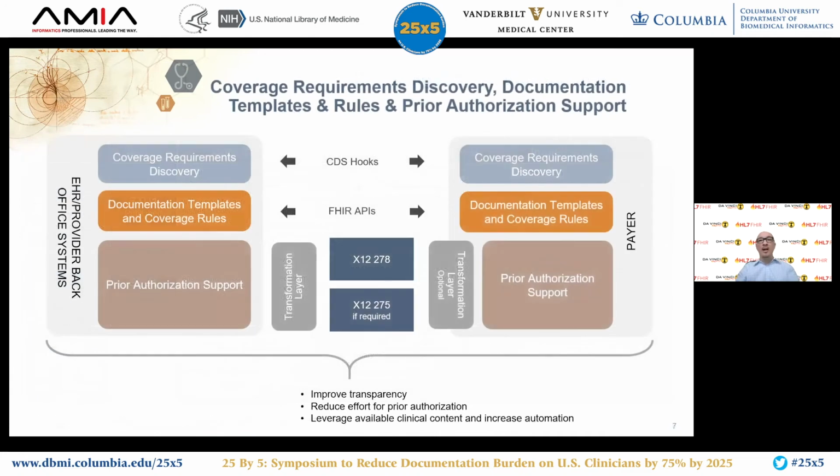So the high level view of this, and the narrative I would give you, is you have a patient in your office and you want to order a given service, referral, item, or medication. And this medication is not a pharmacy benefit. Let's assume they're a medical benefit. So maybe one of the rheumatoid drugs or an oncology drug.